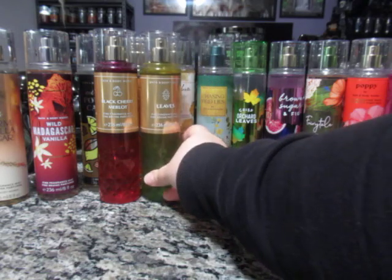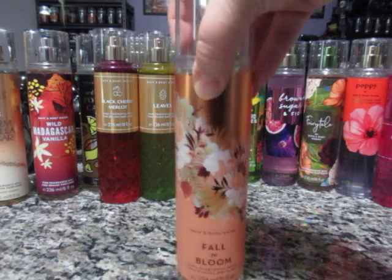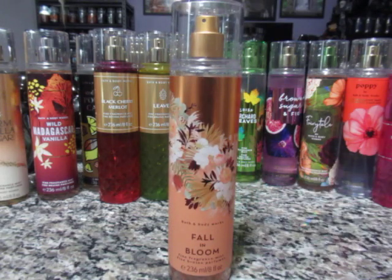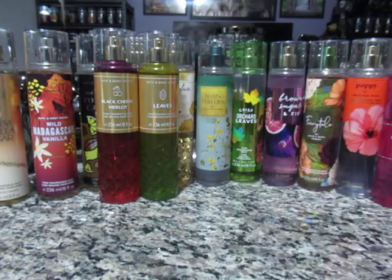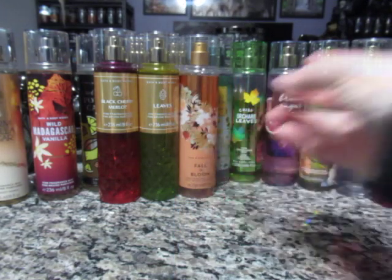So that's Leaves. Next, this is the version of Fall in Bloom I have. I know this was released, I believe, last year in a faceted bottle, but I skipped out on that. I'm good with just the one. Scent notes for Fall in Bloom are Juicy Plum, Wild Blooms, Velvet Moss. So that's Fall in Bloom.